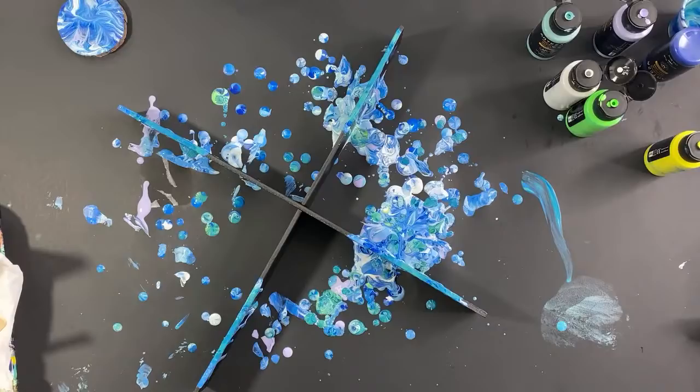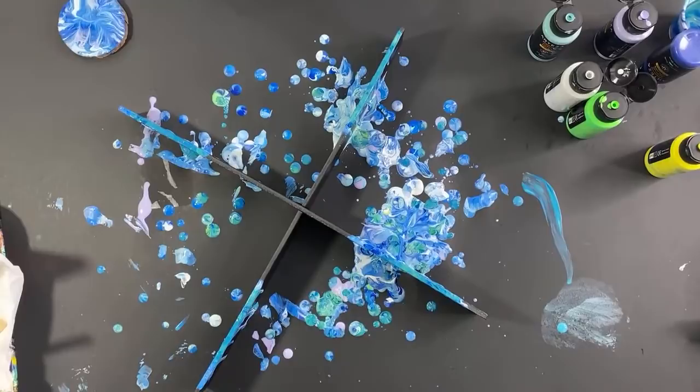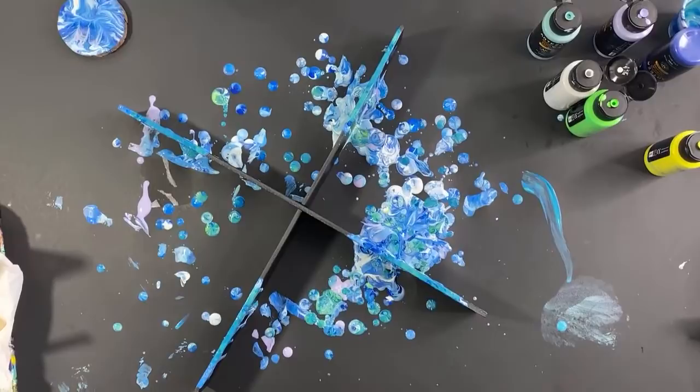Try not to get paint on things. I have commissions over here, and things I absolutely cannot get any paint on right now. Those are both really pretty. I wish I could take my camera over there, because looking at them together, they look really pretty. They would make a fun set.